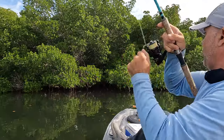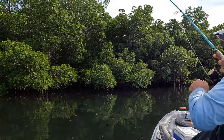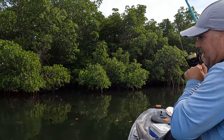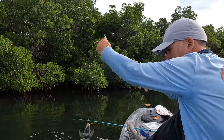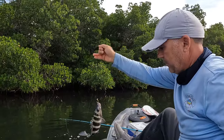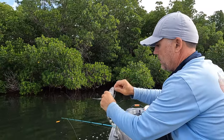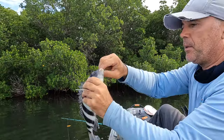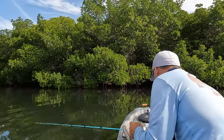There he goes. Fish on the branch again, guys. Man, that branch idea works. Let's land this one. First sheepie. Yeah, I got him on the lip this time. He wasn't going anywhere. Look at his teeth. Yum, yum, yum, yum. Small one, though.